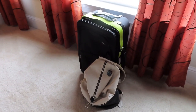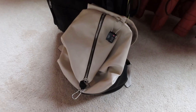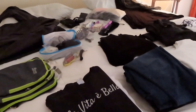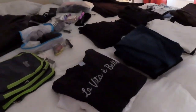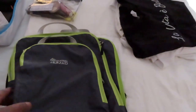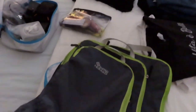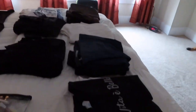That is one carry-on, and this serves as a backpack, and it is also going to serve as my purse. So what I want to do right now is just go through with you guys what I have laid out. This will be what I'm taking with me for the 14-day trip to Italy. All of this stuff you see on the bed will go in these packing cubes. I like to use packing cubes. They help me to organize my clothing. I've got four packing cubes that I'm going to be putting my clothes in, now that I have everything out that I'm going to be taking with me.